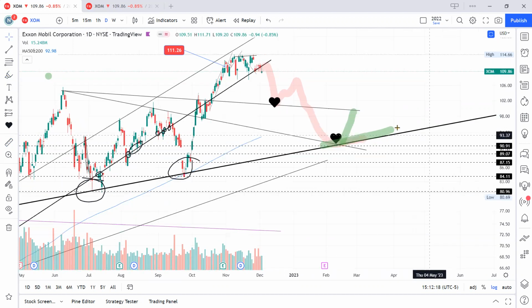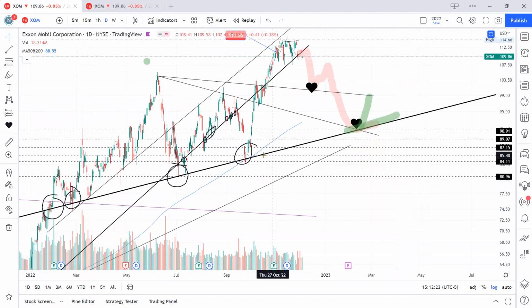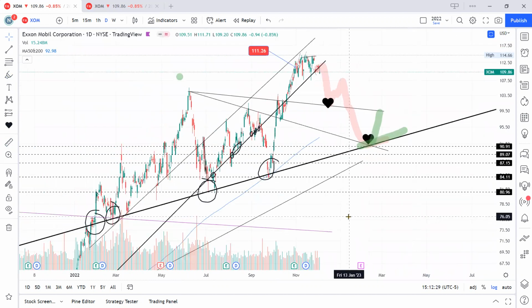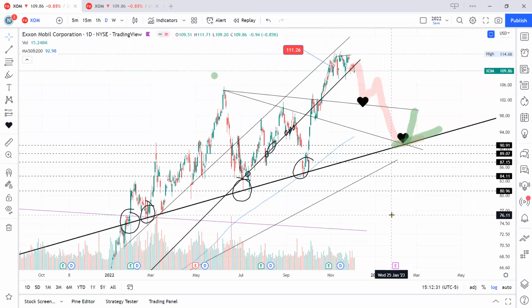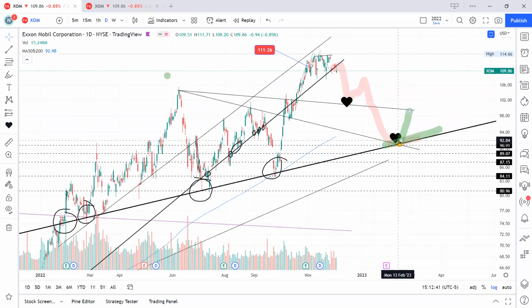But in the end, I feel this line will hold. I may take the long here as well because I think, well, I won't make a fundamental analysis comment or a macro comment. We'll play it from a swing trader's perspective. Play it down to here if you're going in short, and think of this as an opportunity for a long.